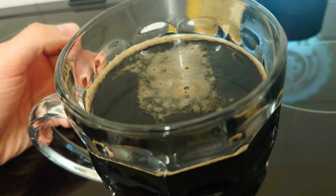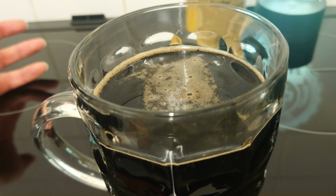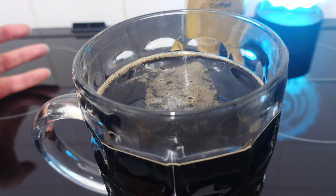The head has now gone flat. Not impressed with that at all. But as we've learnt from previously, that could just mean it's a really good beer. So let's crack on with the aromas.